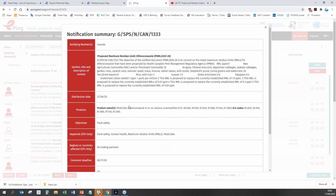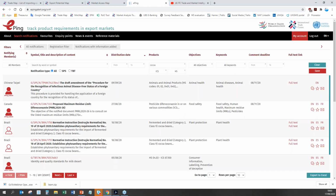So basically, for this particular product, the maximum residue limit, MRL, will be changed. This is a pesticide, so it's changing the maximum residue limits in different products. For example, it talks about teas, wild rice, guava, papayas. Cocoa is obviously implicated, that's why it's written in here. And of course, if you're the producer of cocoa beans, you want to make sure that you're not using this particular pesticide in the growing of the cocoa beans, because otherwise the product could be rejected by Canada if this regulatory change comes to be enforced.